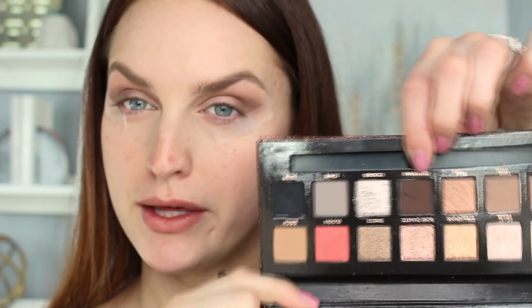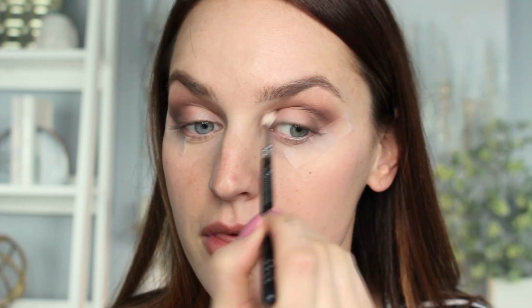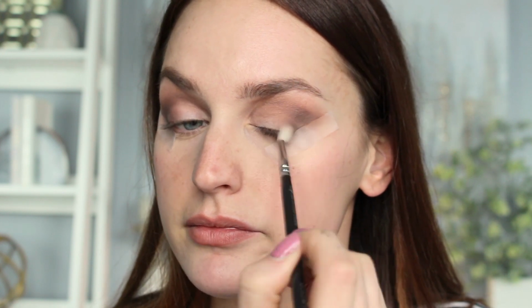Going in with more of a tapered blending brush. This one's by Zoeva. This is a 224 brush. Still like a blending brush, but a little bit more tapered. I'm gonna go in with Dystopian right here, which is a nice dark brown shade. I am going to just apply that right in the crease, just to give myself a little bit more depth. Not so it completely covers this transition shade, but just enough so that it darkens it up a little bit better. And I'm just gonna go through and soften those lines with a clean blending brush.